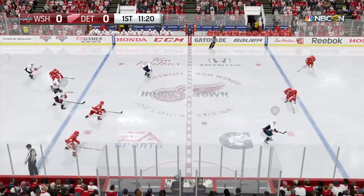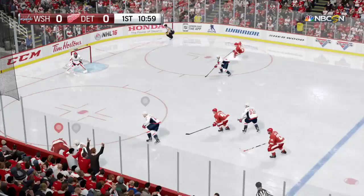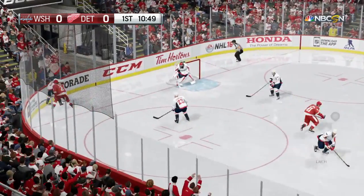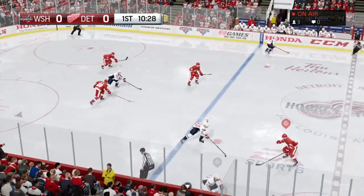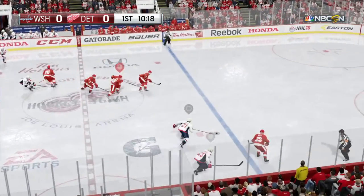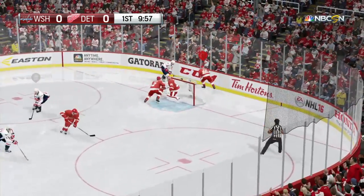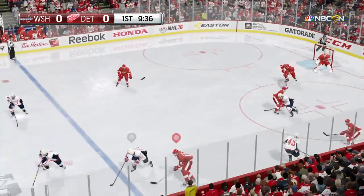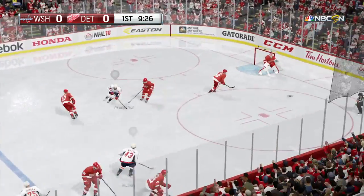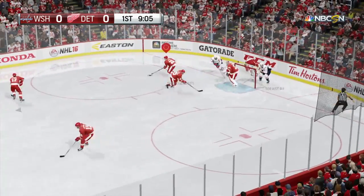In their own end, moving along. The Wings through the neutral zone, controlling the play. Picks it up in his own end. Puck is grabbed by Light. Through center. Puck gathered in behind the net by Green. Accelerating on out of their own end. Puck controlled by Wilson. And snapped up by Smith. Laid on to Yurko.